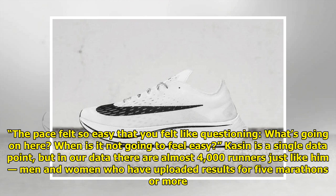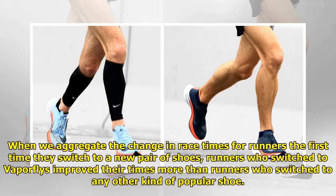Casson is a single data point, but in our data there are almost 4,000 runners just like him, men and women who have uploaded results for 5 marathons or more. When we aggregate the change in race times for runners the first time they switched to a new pair of shoes, runners who switched to Vaporflies improved their times more than runners who switched to any other kind of popular shoe.